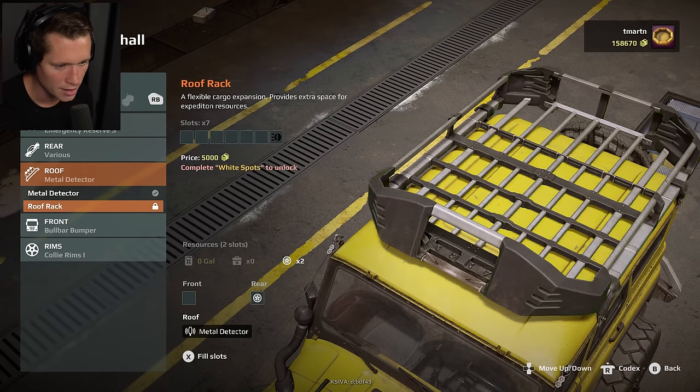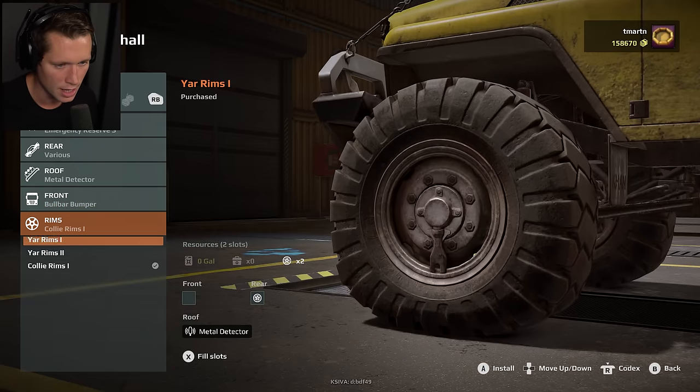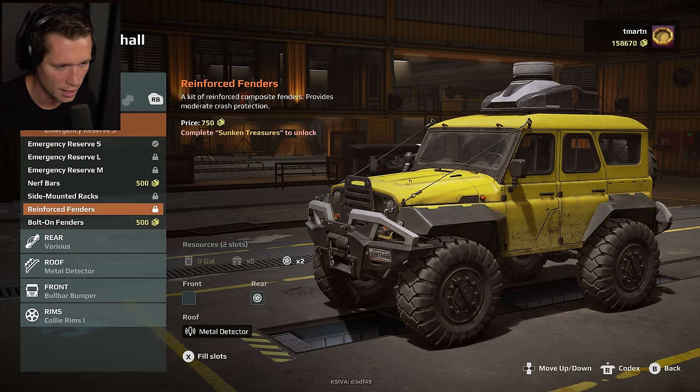We don't have anything. See, this unlocks 7 slots, so we could bring so much fuel, but we just don't have access to that yet. The bumper that we have gives us the 1 slot, and that's it. That's all we can do. We could get side-mounted racks. We need to complete not just a stone to unlock that.